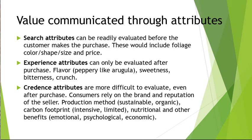A second way that we can communicate value is through experience attributes. These are things like, if we're marketing fresh greens, if they taste peppery like arugula, if the bell peppers are sweet, if the radicchio is bitter or crunchy. The experience attributes often can only be evaluated after somebody buys the product. And this, truthfully, is why we see so many demonstrators in supermarkets, pre-COVID, not so much anymore. Marketers understand that if they get a grocery item in somebody's mouth, oftentimes it ends up in the cart, because they're communicating the experience attributes.